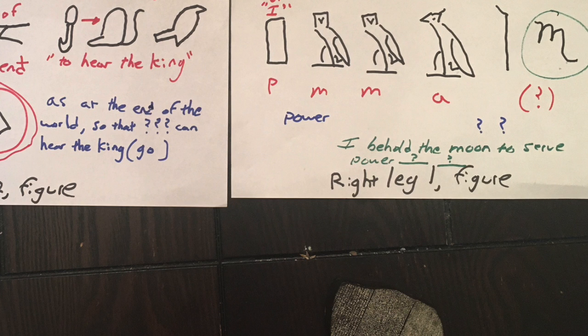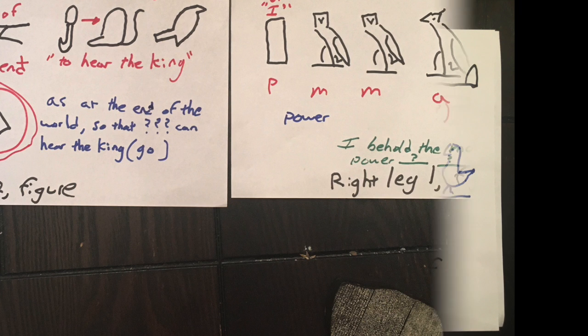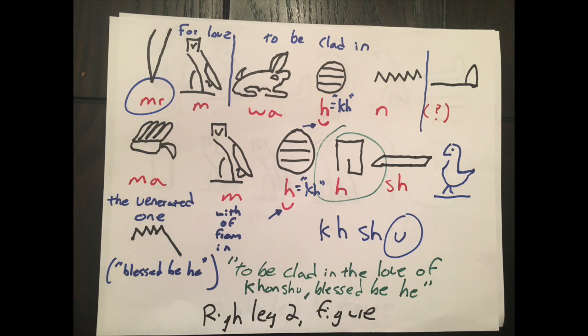So maybe that M at the end there, that is a Greek letter. Maybe that's supposed to be something about Khonshu. It might be the combination of two glyphs that Hasbro squished together because they couldn't print that small. I'm not sure. But definitely the inner leg is the clearest, and that's the one that repeats. So my best guess as a junior Egyptologist, to be clad in the love of Khonshu, blessed be he. So it definitely says that on both inner thighs.